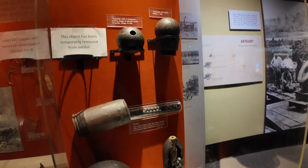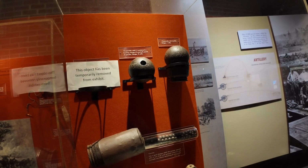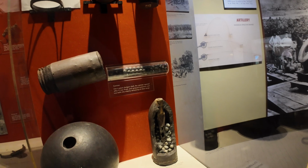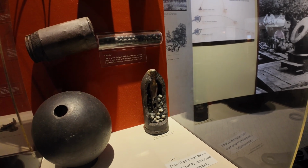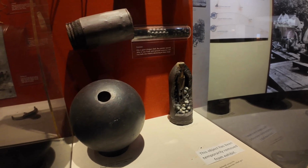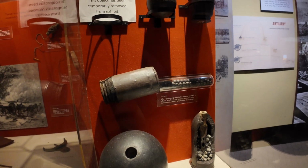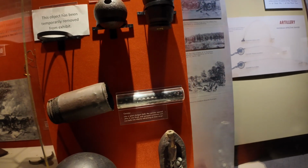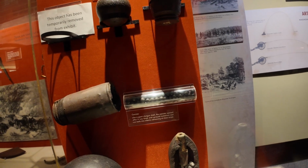But here's some shells, original shells. Those are 12-pounders. And then this is a 30-pound Parrott case shot. The thing had a range of a little over a mile. And then a 10-inch mortar. And then right in the middle, you see canister shot. And this is basically a shotgun inside of a cannon.